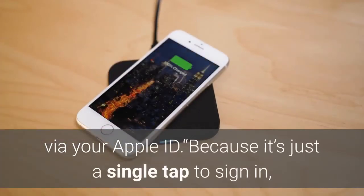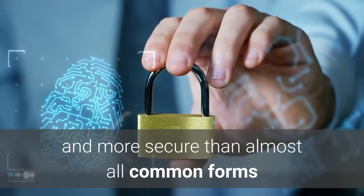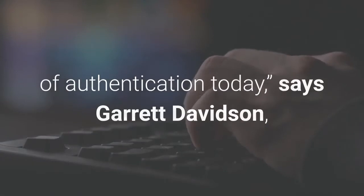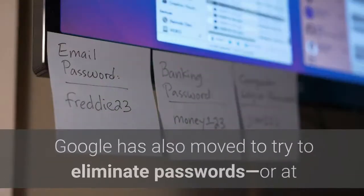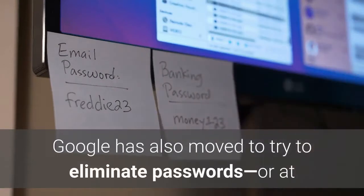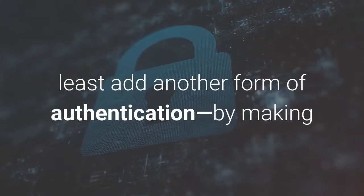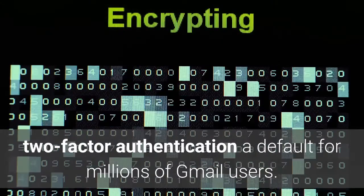"Because it's just a single tap to sign in, it's simultaneously easier, faster and more secure than almost all common forms of authentication today," says Garrett Davidson, an Apple authentication experience engineer. Google has also moved to try to eliminate passwords, or at least add another form of authentication, by making two-factor authentication a default for millions of Gmail users.